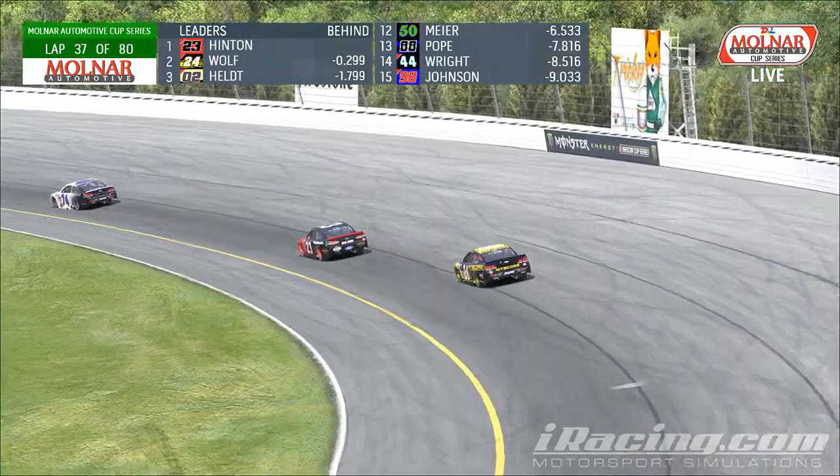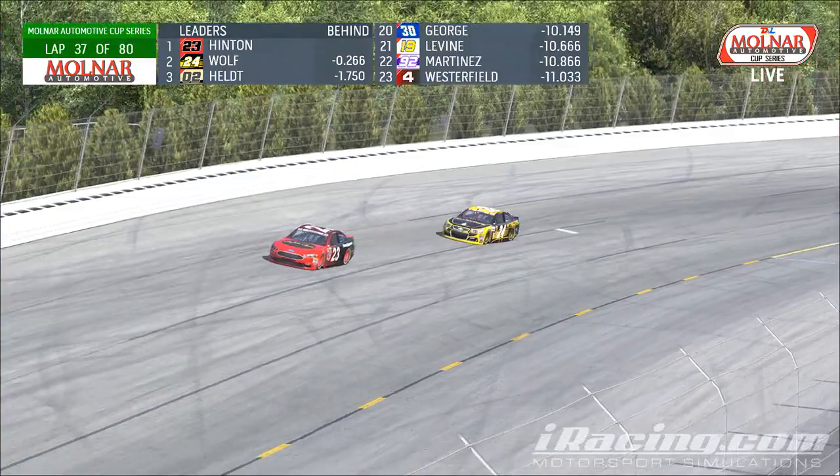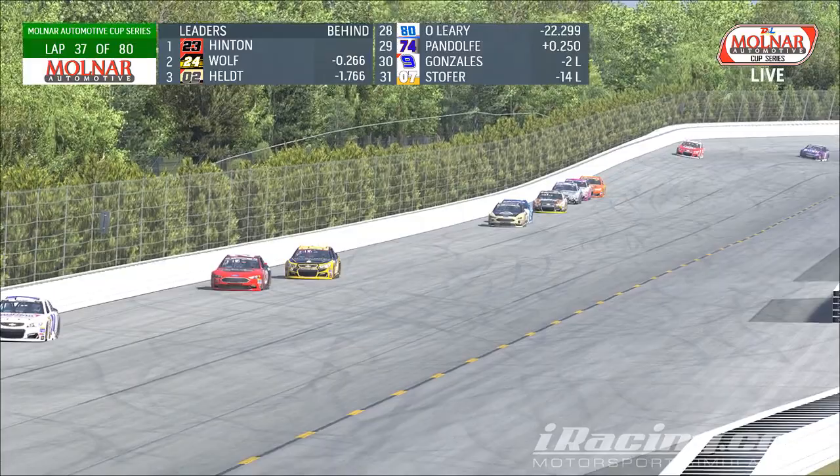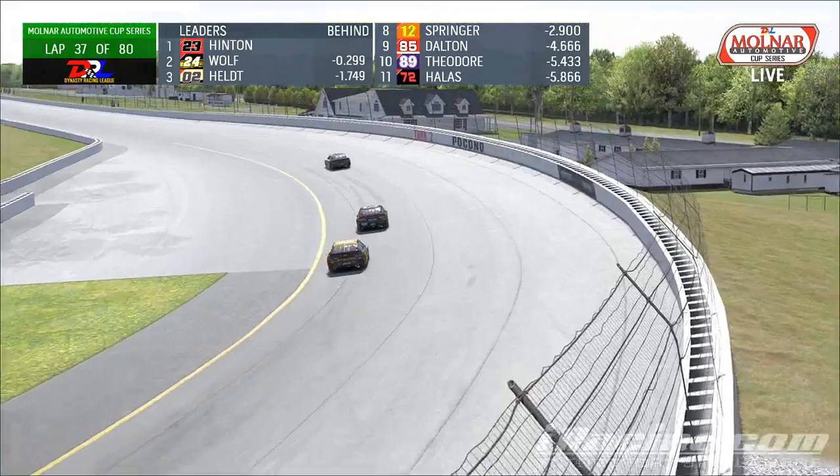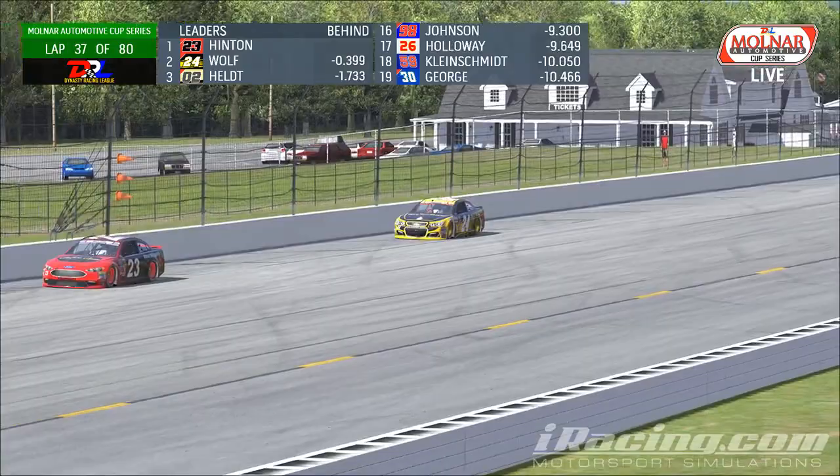You can see the 24 of Eric Wolf was very patient getting through traffic. He's back up to second. He's catching up to Eli Hinton very quickly, as both of those drivers are coming up on the rear of the 74, James Pandolf, just looking to put him two laps down. Actually, no, that'll put him one lap down, because he did get that position back after that quick pit stop. I'm curious what happened to Gonzalez and Pandolf there, because Jordan is now down two laps.